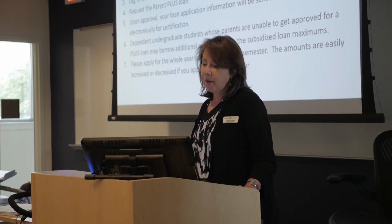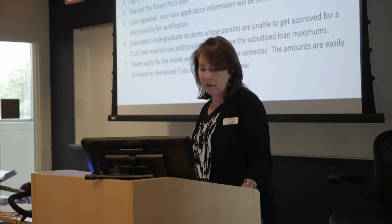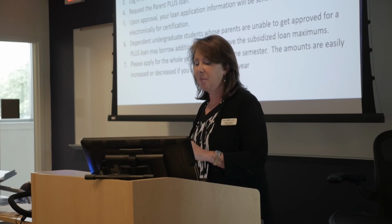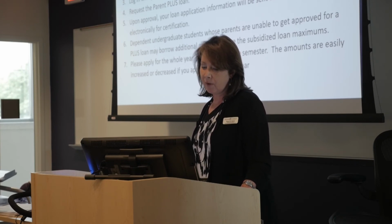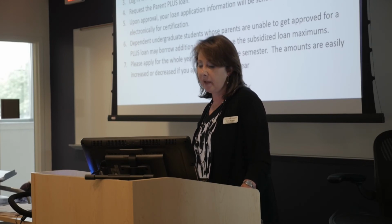So again, how to apply for the PLUS loan: go online, same website as the students, and you request the Parent PLUS loan. Do not request the Graduate PLUS loan. That's for graduate students. You want the Parent PLUS loan. And if you're denied, then we can give the additional unsubsidized loan from the federal government, and we suggest you apply once for the entire year and then just be done with it.